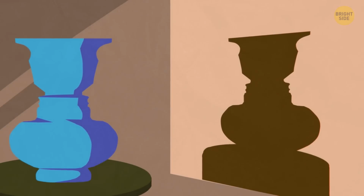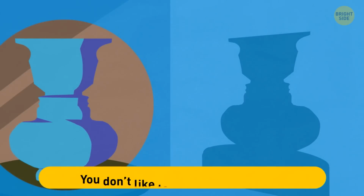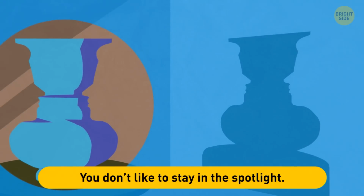If the first thing you saw here was a vase, you don't like to stay in the spotlight. You're a talented and creative person, but you're a bit shy and don't like it when other people are staring at you. That's why you prefer to express yourself through writing, drawing, or similar arts that don't take you directly on stage.